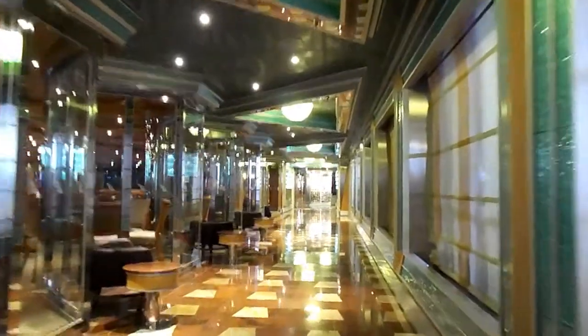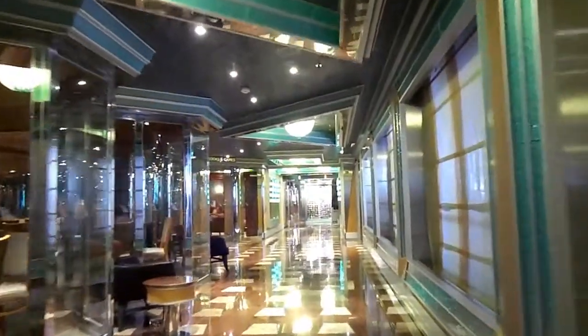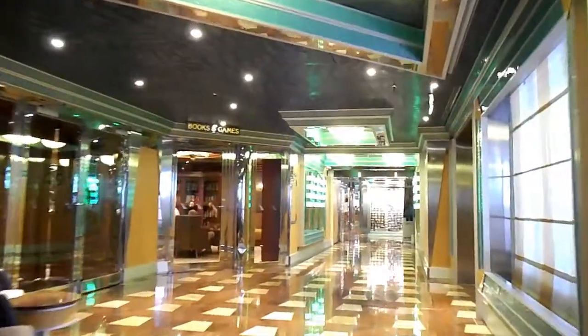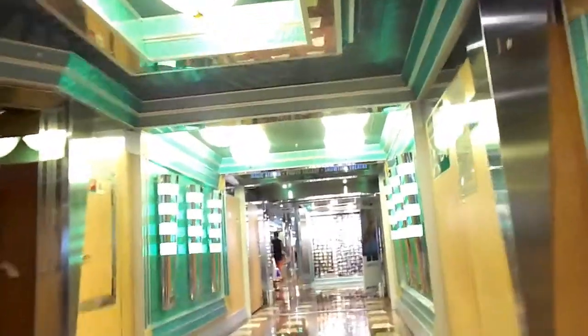This is a little tour of deck 4 on the Carnival Magic. To the left is the upper restaurant on midship. We're heading towards the photography area, which Carnival calls Pixels.